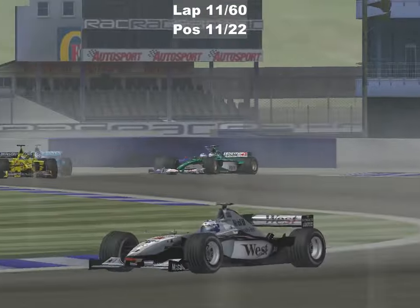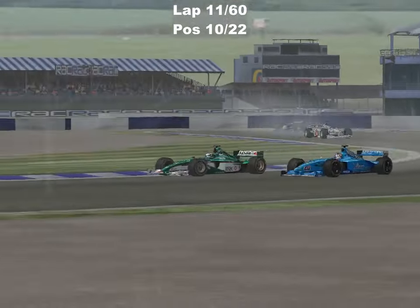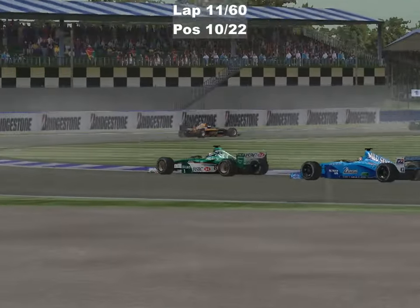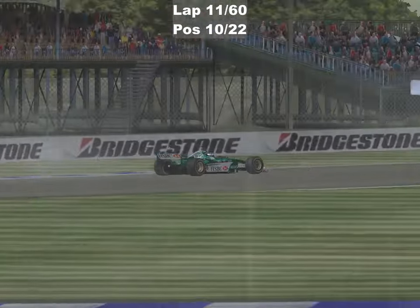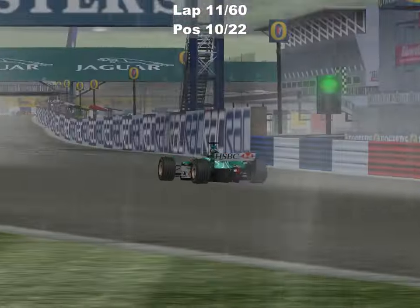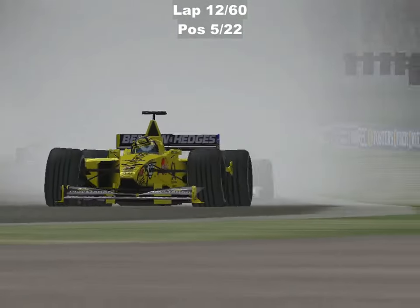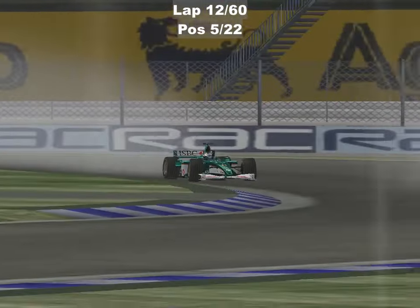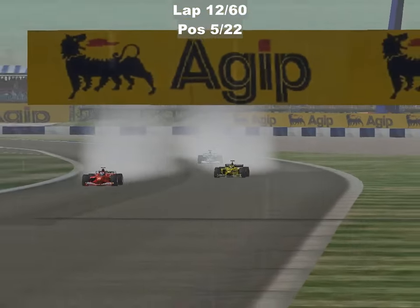Mendoza gains another position. Wurz, he has no need to overtake, but he's gonna go for it anyway. As I said, Wurz needs to pit, so this overtake doesn't really gain him anything. I think he's P11 now, or P10. We should get a clearer picture after they cross the start finish line and get ahead of anyone that's coming out of the pit. That's P5 for the Jaguar man. Oh, I see Barrichello just ahead.